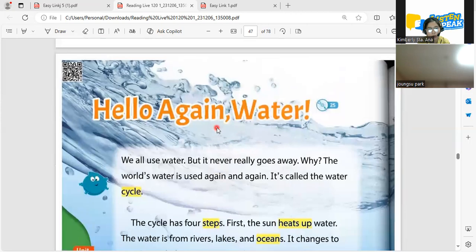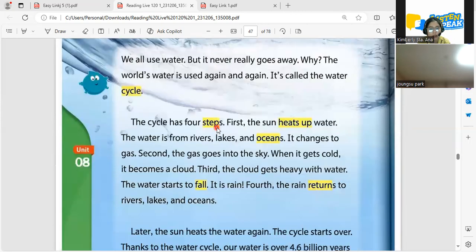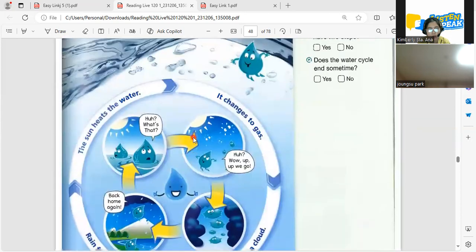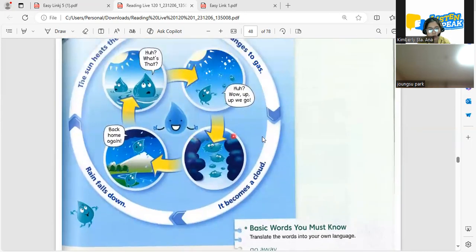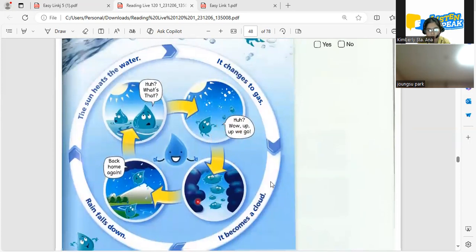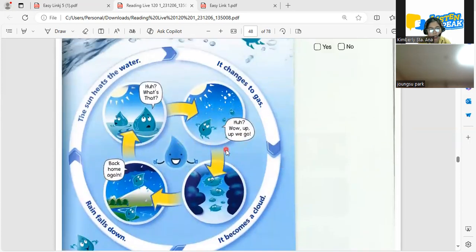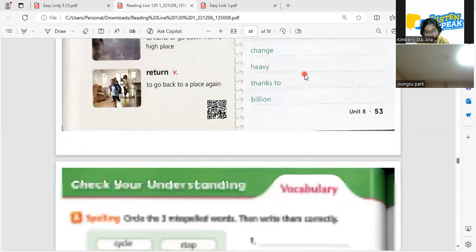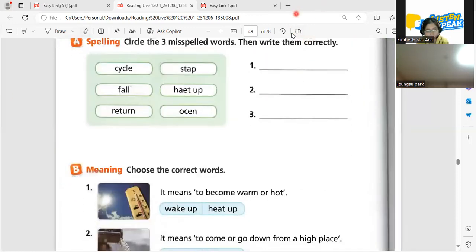And then we will also learn about the water cycle. How nature makes water. Okay, how can we get a lot of water? Where are they from? So we will continue with this one next meeting, okay? And then we will have a review test again.